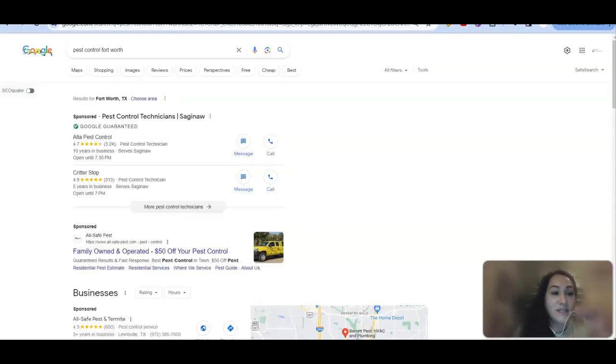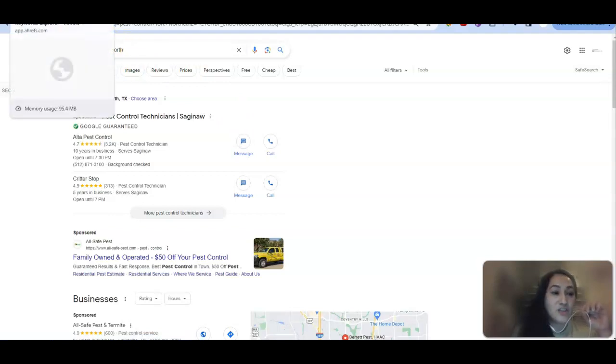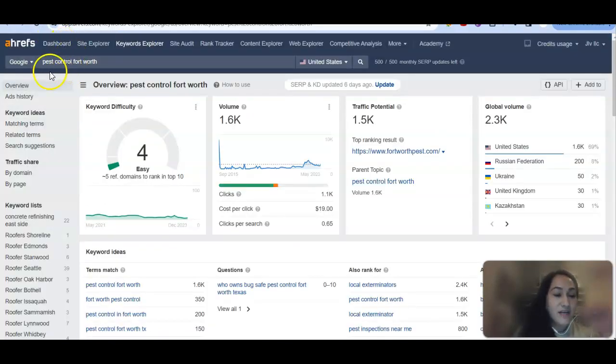So I went to Google and I looked at pest control Fort Worth just to see what's going on, just to see who the top competitors are and try to figure out why they're number one. And the reason why I use pest control Fort Worth is because I went to one of the tools that I have and I looked to see how many times this exact word is searched every month in the search engine. And you see right here it's searched 1.6 thousand times every month, and it has a keyword difficulty of 4, which means that it's easy to rank.